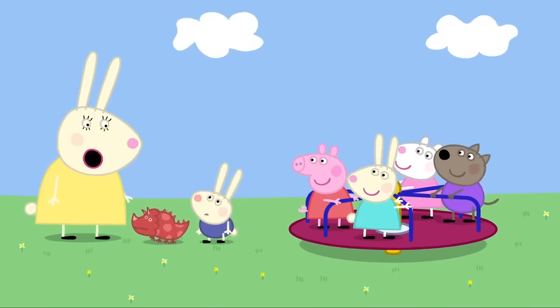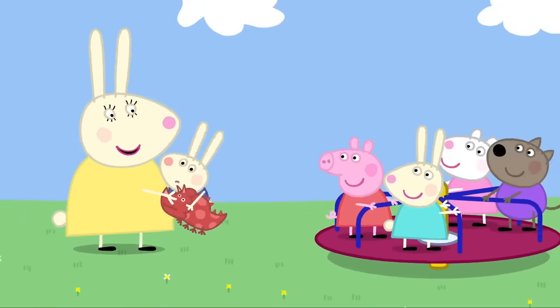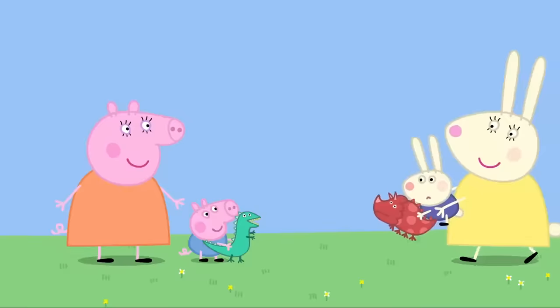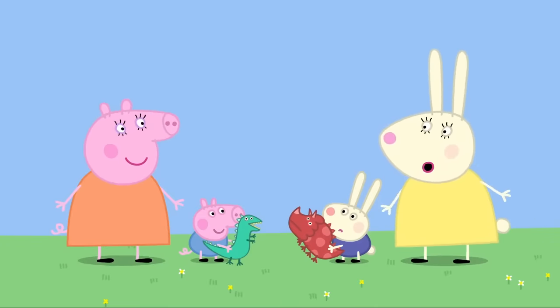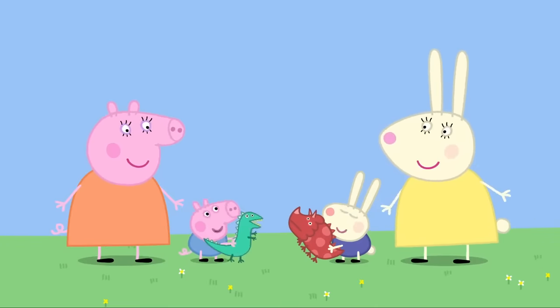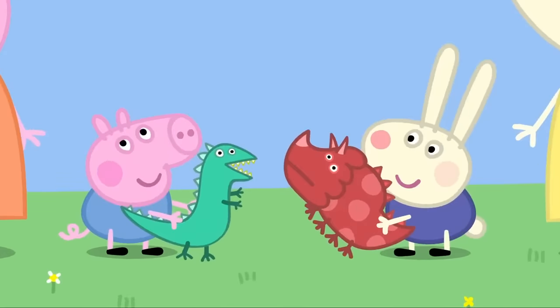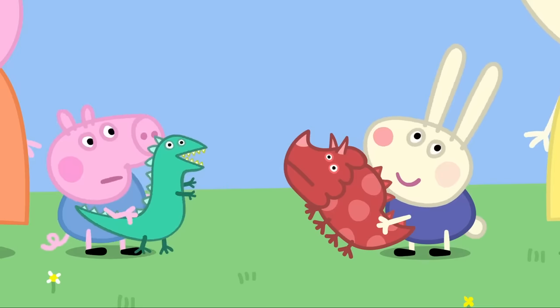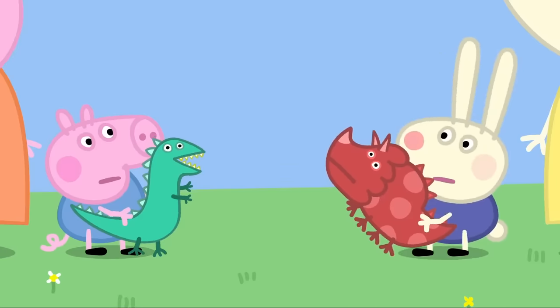Richard, would you like to play with George? No. George is a dinosaur just like yours. Let's go and see. Richard Rabbit is the same age as George. Richard wanted to see George's dinosaur. Grrr, dinosaur. George, can Richard play with your dinosaur? No. Richard, can George play with your dinosaur? No. George and Richard do not want to share their dinosaurs.